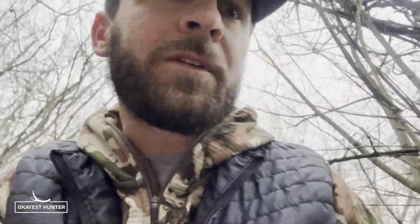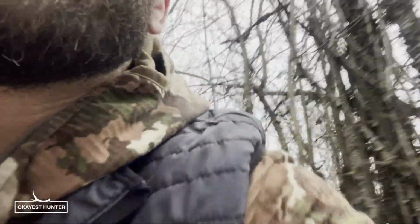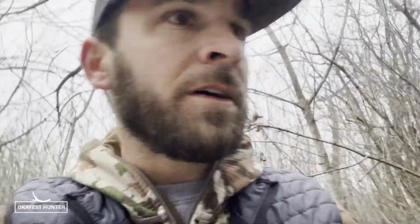And putting my camera out here far enough away from the bedding would be a good way to check that out without spooking everything. So I'm gonna walk these trails out a little bit more, get to know this area a little bit better, so I can see how the deer are using it to help inform where I would indeed hunt. So there we go.